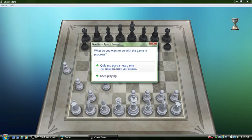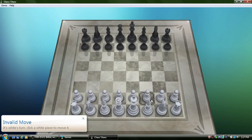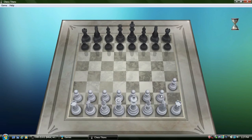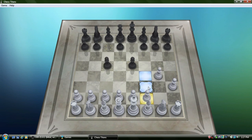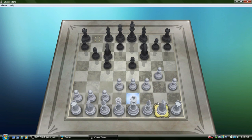I actually kind of already knew how to play. Yeah, I remember playing this at school, but it's been a while since I played this, so you know. Anyways, I guess. Okay. Oops. A mismove there. Okay, the computer is already trying to start.